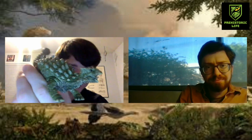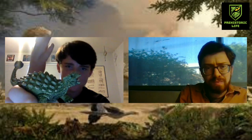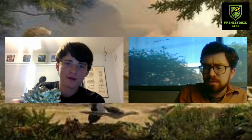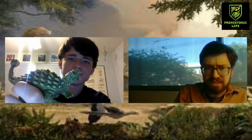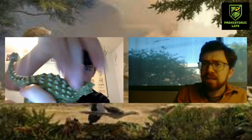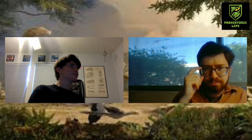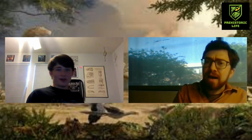Versus Euoplocephalus, where its head is still raised up, because all ankylosaurs have got an S-shaped neck to some extent. But of course, it's definitely got a much broader beak too. It's better at shoveling stuff in there. Yeah, definitely. Anyway, I also love stegosaurs, and I regret their loss.